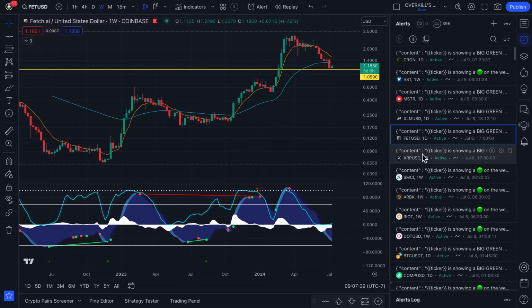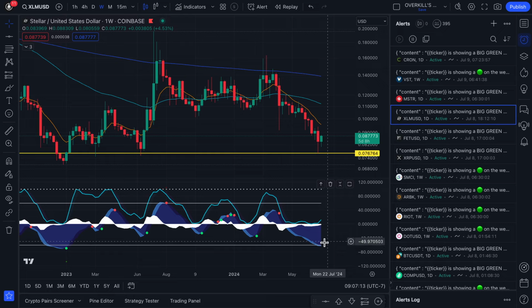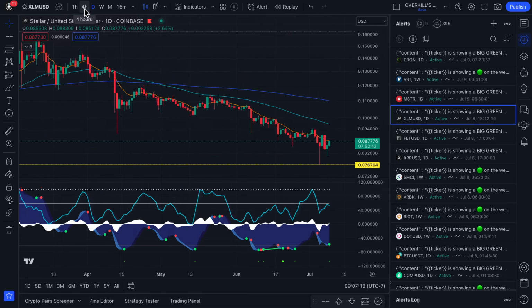These next round of green dots on crypto are going to be insane. When XLM prints a green dot, that's going to be an excellent trade. That could happen in the next couple of weeks. I'm thinking 3 to 4 weeks. And you're getting the daily big green dot there as well. So I'd definitely be entering XLM on a long here with a stop loss at 0.07.